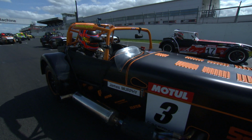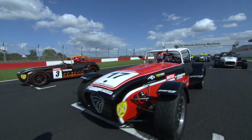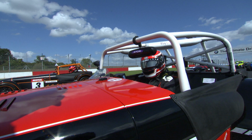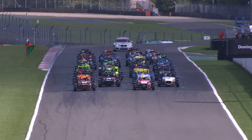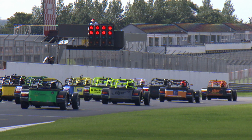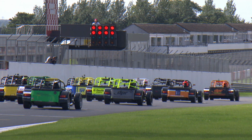James Murphy has nabbed pole position for the first race here at Donington Park with Tom Allen alongside him. Greg Monks is looking for his first victory of the year from the inside of row number 2. Well, we're ready to go racing then with a big grid of 30 cars set to do battle around the majestic Grand Prix circuit at Donington Park.